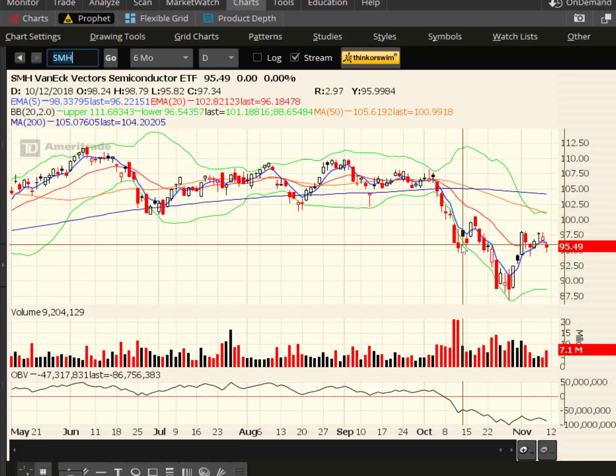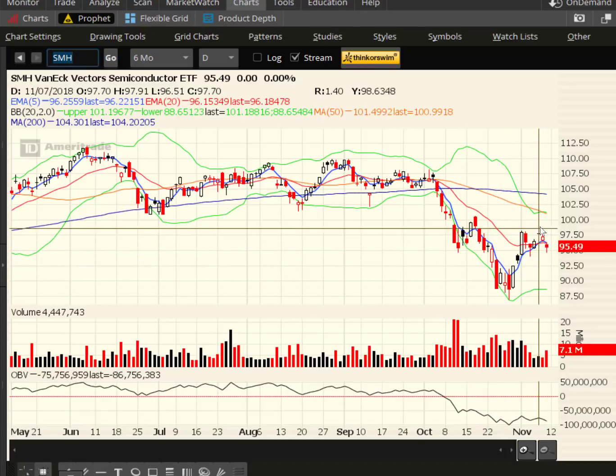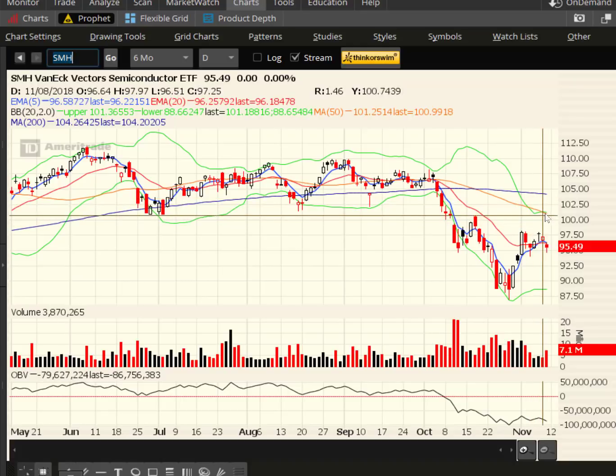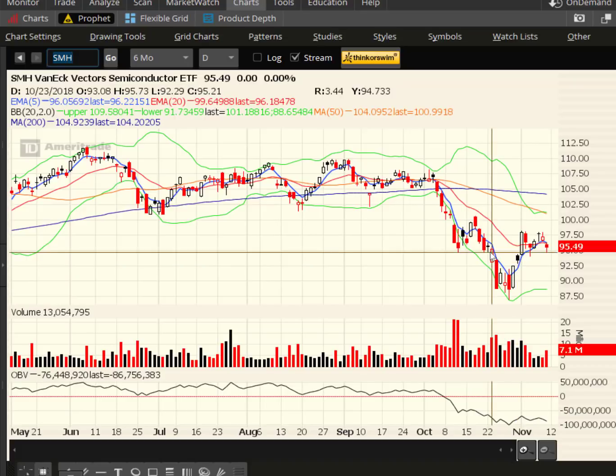I'm going to go back to the semis. Left shoulder, head, formation of the right shoulder. So what I would want to see is this right shoulder high is taken out, which is basically 98 bucks. But then we have the 50-day and the 200-day. Those would be short-term targets. But if we start getting above 100, that would be a bottoming type pattern.